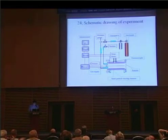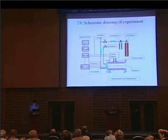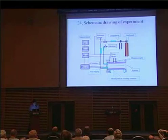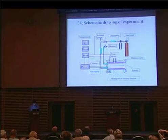This drawing shows the experimental setup. Reactor is at the lower right corner of this graph. There are a vacuum pumping system and gas supplying system, and the radiation measurement system is there.